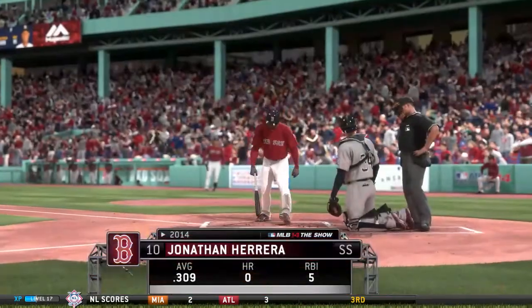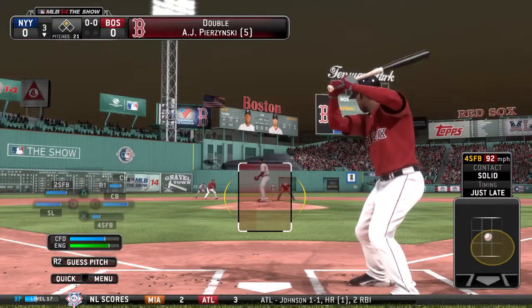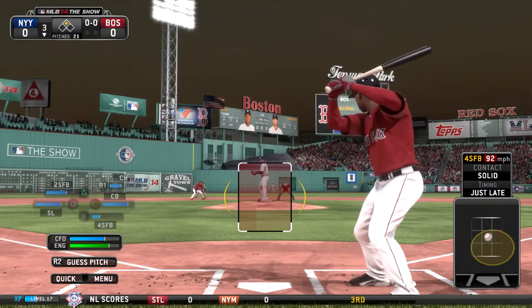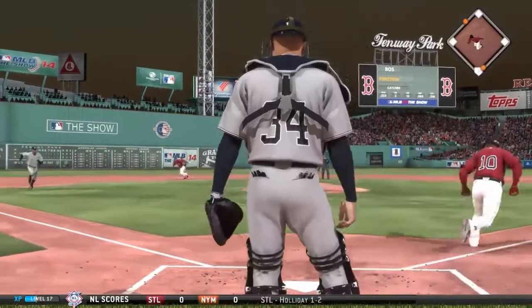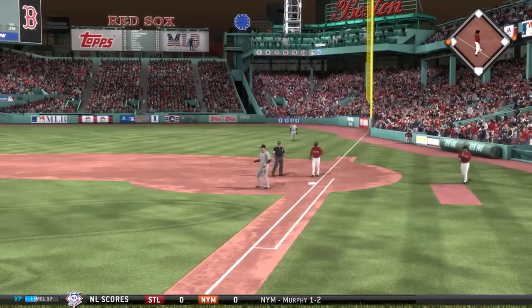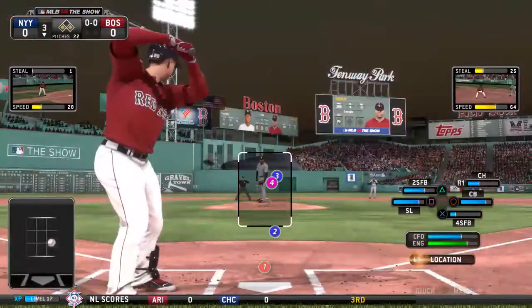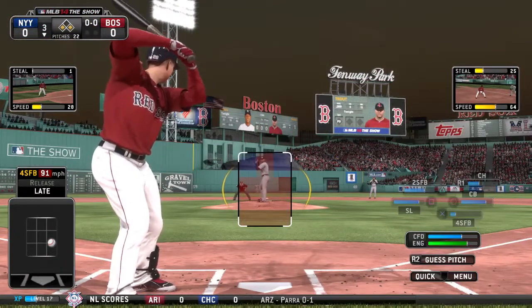Jonathan Herrera will stand in now with a good chance to break the seal here following the leadoff double. Well, it's a good RBI opportunity, but you've got to remember your first job, which is to at least get that guy over to third base. Gets this one down. And the throw is not going to be in time as he's able to reach base safely. Mike Trout will try it again. He flied out to start the game.